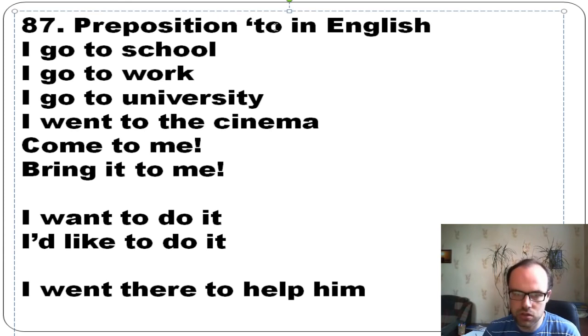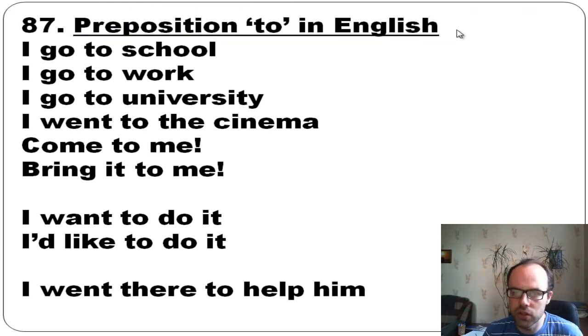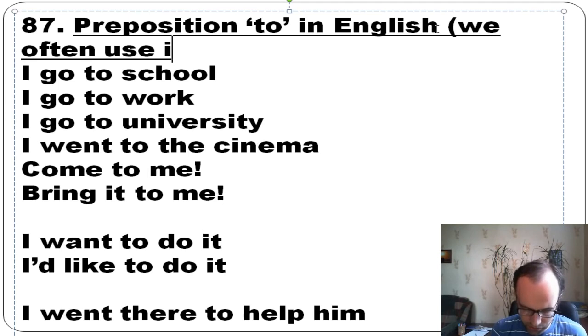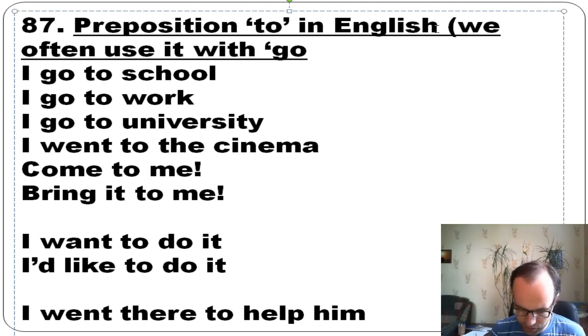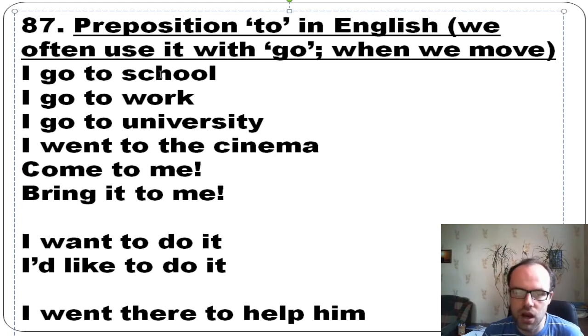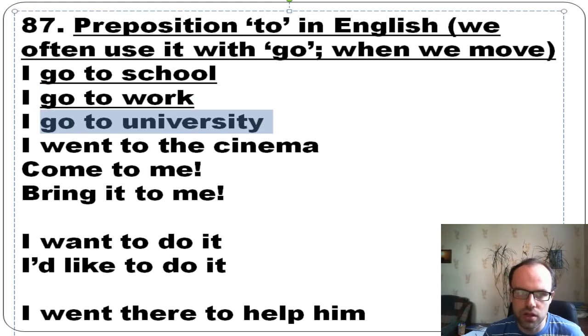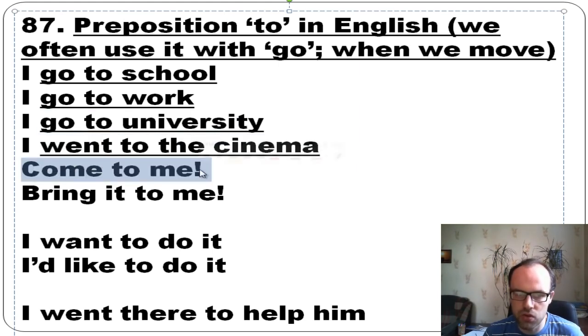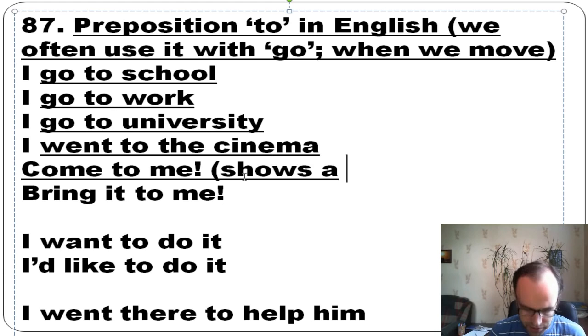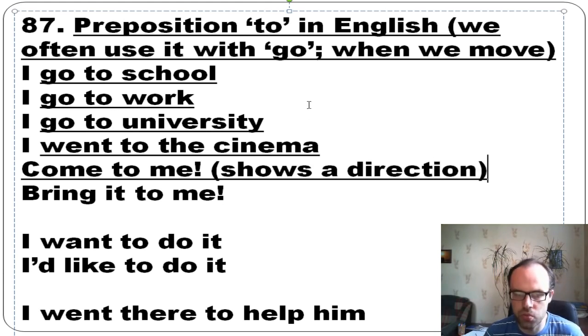Well, what about to? What about the preposition to in English? So we often use it with go. We often use it when we move. So you see, I go to school. Remember these phrases. I go to school. I go to work. I go to university. I went to the cinema. Yeah, we say go to the cinema. Come to me. So it's about a movement and it shows direction. So bring it to me.